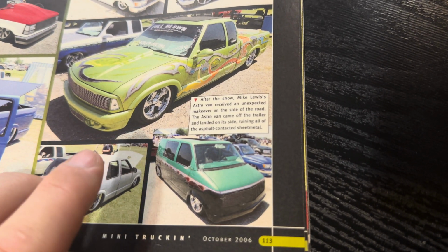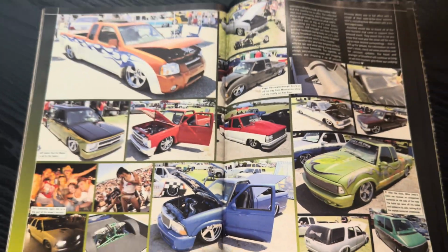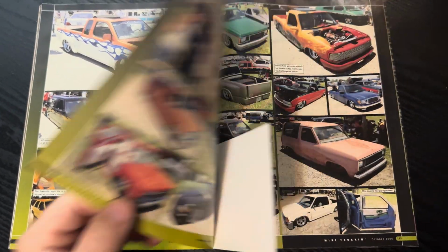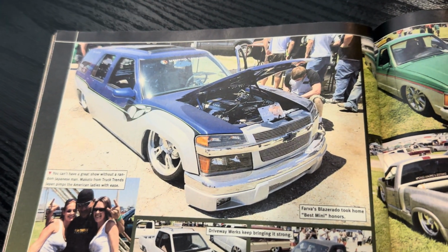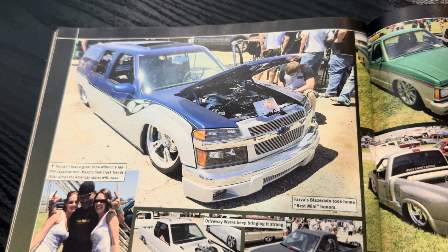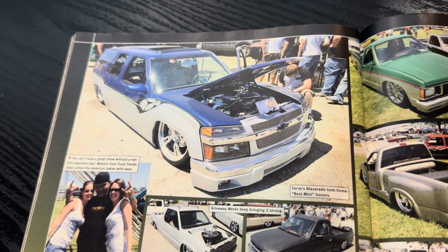This truck, I forget if it was when Mike owned it or if he ended up getting rid of it. It did come off of a trailer. Photos still pop up of Matt's van. And what's crazy is Matt built that thing like a tank. And I think it's definitely salvageable. But if anybody knows where it's at, let us know.